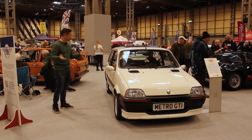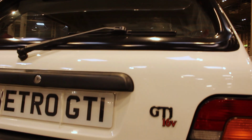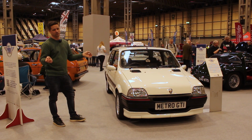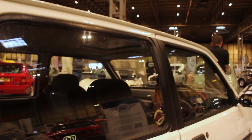Replaced the MG Metro, of course. I love the seats in these with the lightning fabric. I love the cross-spoke wheels. This looks to be an absolutely fantastic example. They've really gone up in value. I mean, you'd really struggle to find one now, but this one, under these very critical lights as well, is just a fabulous example.